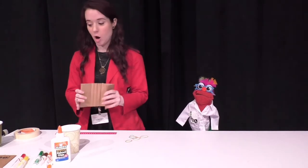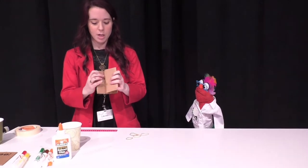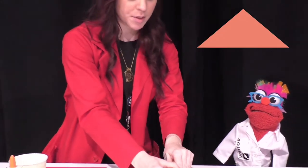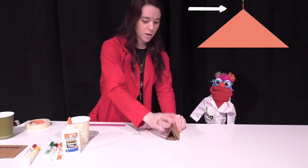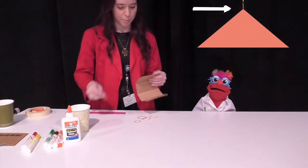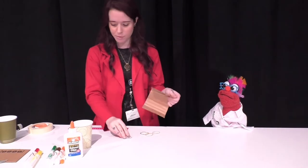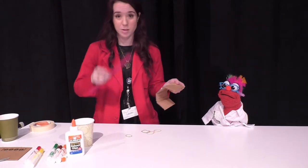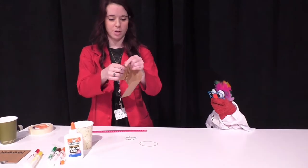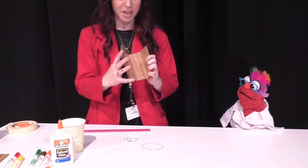So we're gonna take a piece of cardboard, and you can just cut it from a cardboard box, and we're gonna make it into a triangle, like this. It's important because we want it to have a point. And before we tape our triangle, we wanna put a couple of rubber bands onto it. You could also use string or tape. We're just going to put a couple of rubber bands on here, and then we're going to fold it up into a triangle.